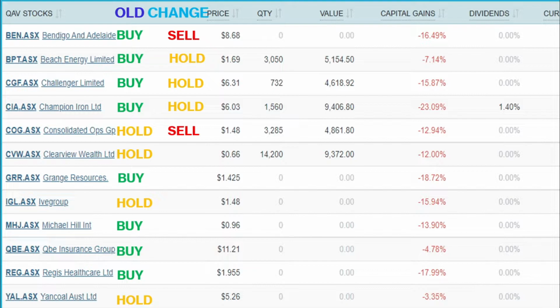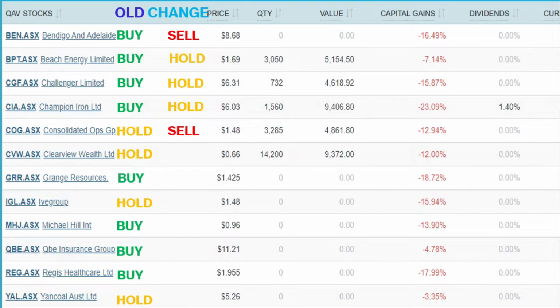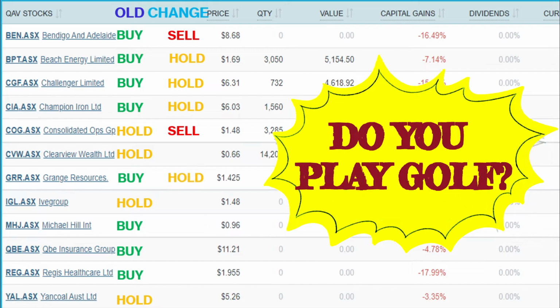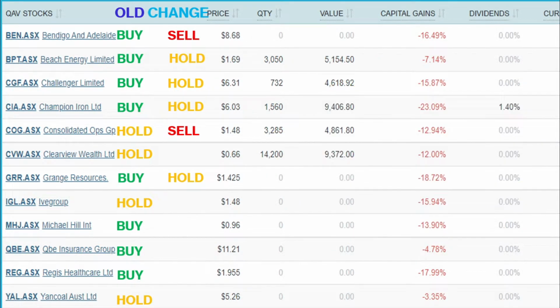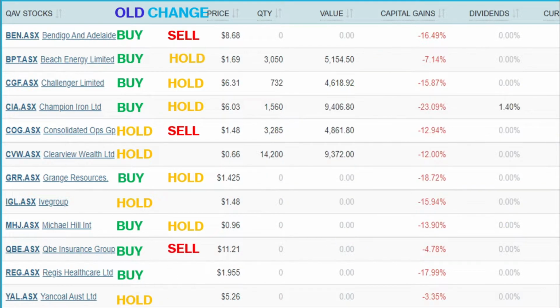Cog moved from hold to sell as it has breached the sell line at $1.63. Lucky I am scripting this now as I have totally missed this one on my radar. We'll sell this one on Monday. Guru has moved from buy to hold as it closed below last month's close of $1.65. And our old friend Michael Hill moved from buy to hold as it closed below last month's close of $1.02. And QBE moved from buy to sell as it breached the sell line at $12.14.